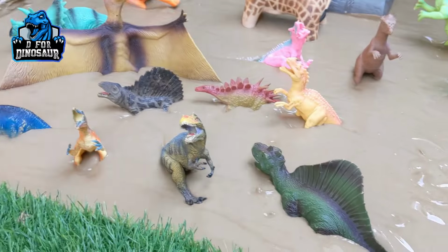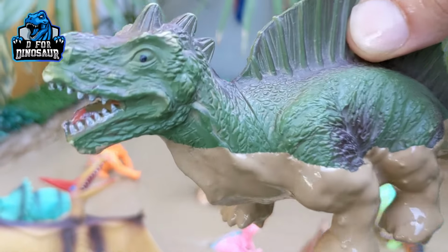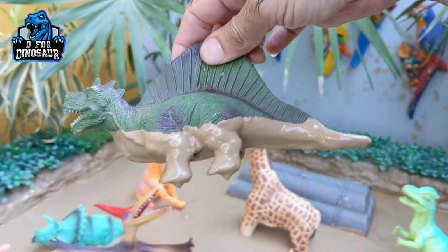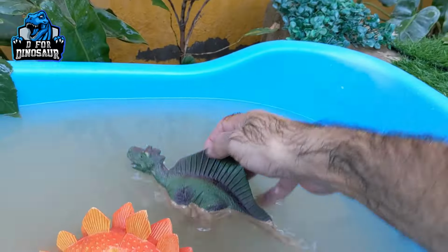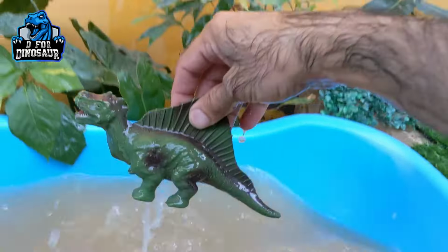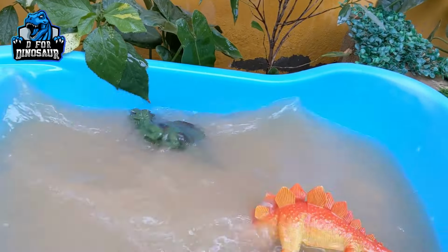Let's see what we have next in our mud ground. And the next one we have is Dimetrodon, another big spiky dinosaur. And this dinosaur is very muddy. Let's make him clean. Here we go, Dimetrodon.